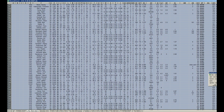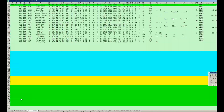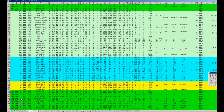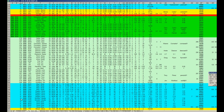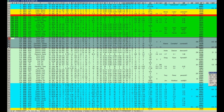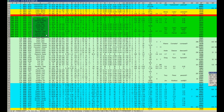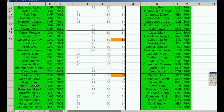So what we do is, first thing is we look at the team, the Expos. BUR stands for Burlington, the non-fiction baseball town I placed them in. They of course have in green their 12 carry-on guys. The draft is 8 players long. This light green shading would be if I wanted to improve one of these guys with a better year of theirs. And I've done an analysis of that for the carry-on guys by team.